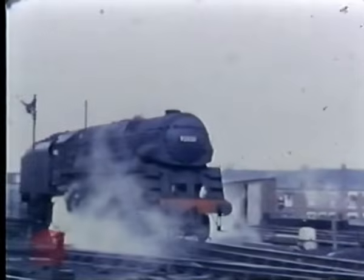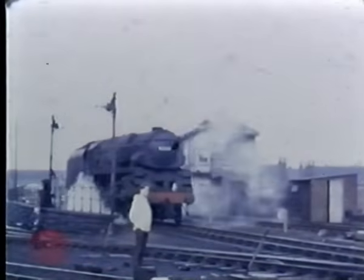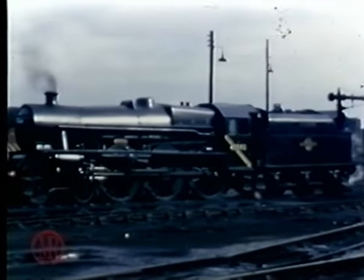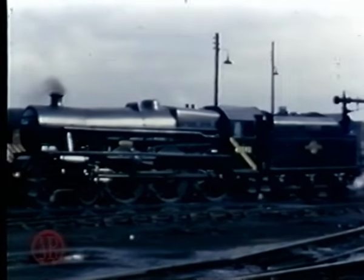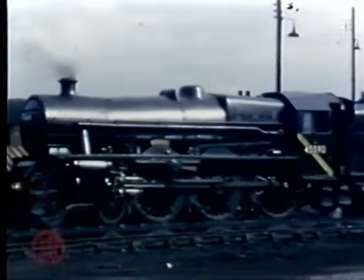In their last years, the Holbeck Jubilees attained cult status, being kept in very good condition. Here, Colonel Peeler number 45593 is waiting to change engines on the St Pancras to Heads of the Valleys Butlins train, which bypasses Leeds City Station.